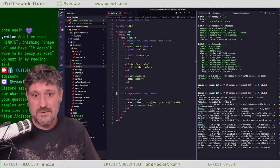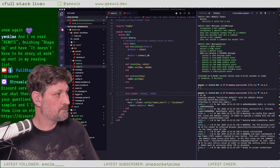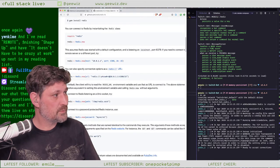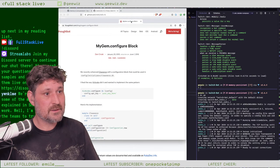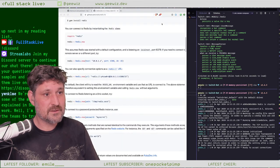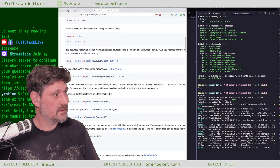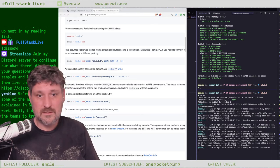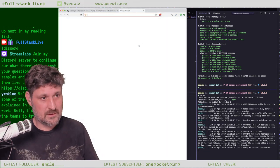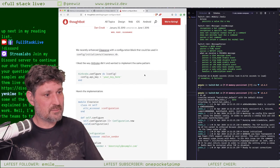Now let's take a look at this configure thingy. Can I pull this tab over here? I can't because it comes from a different profile. So let's try and open it again. Ah, come on. I have to copy. Guess it's a mygem.configure block.